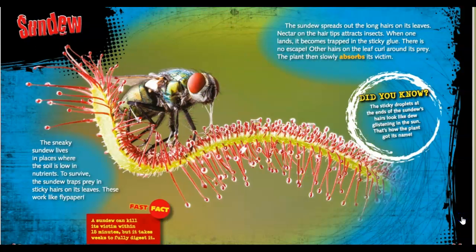Sundew. The sneaky sundew lives in places where the soil is low in nutrients. To survive, the sundew traps prey in sticky hairs on its leaves. These work like flypaper. The sundew spreads out the long hairs on its leaves. Nectar on the hair tips attracts insects. When one lands, it becomes trapped in the sticky glue. There is no escape. Other hairs on the leaves curl around its prey. Then the plant slowly absorbs its victim.